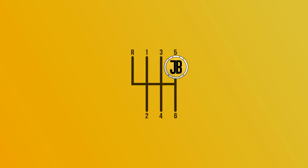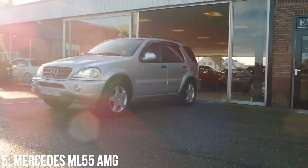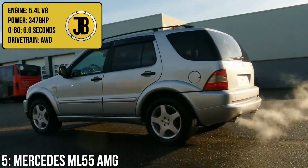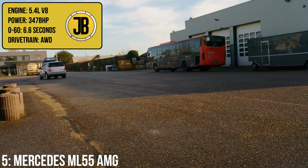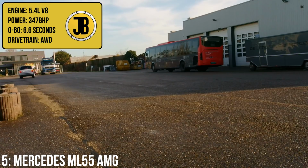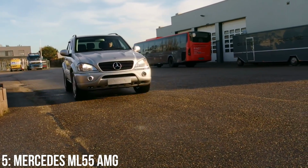First up, we have a big, aging family 4x4 in the Mercedes ML55 AMG, which hides a 5.4-litre V8 engine beneath its unassuming exterior, which puts out 347 brake horsepower, taking the car from 0 to 60 in 6.6 seconds. Not bad for a car that weighs over 2 tons.